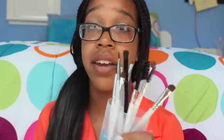And then I have brushes. I have in here 10 different E.L.F. brushes. I got two sets of 12 from my E.L.F. haul, but since I don't use the face brushes, I keep those in a separate place, and then I have an extra set of brushes. But these are the brushes I use. I use most of these every day.